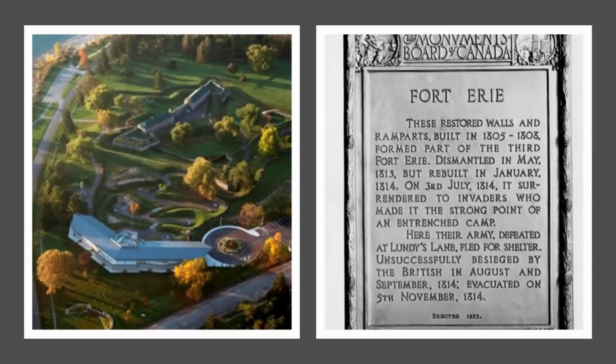Old Fort Erie, now the Fort Erie National Historic Site of Canada, was said to have been constructed by the British as part of a network of fortifications after the 1763 Treaty of Paris, signed at the end of the French and Indian War, in which France ceded its territories east of the Mississippi River to Great Britain. The present fort was said to have been built between 1805 and 1808.